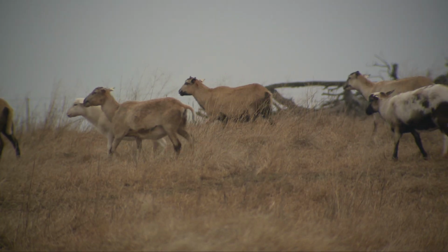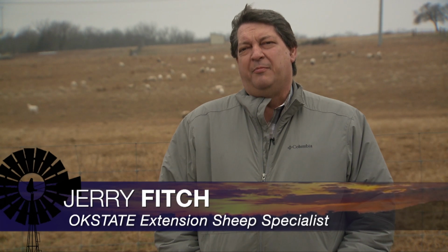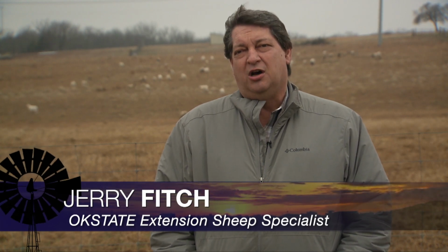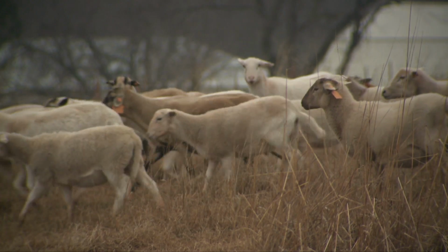We actually got into the hair sheep business about 6 years ago, and so we're doing a couple of research projects here. We're basically looking to see if we have any parasite resistant genetics. We know that the St. Croix breed is fairly parasite resistant, or at least tolerates it better. So we're looking if we have any individuals within this whole flock out here that are very parasite resistant, and so far we've been very pleased.